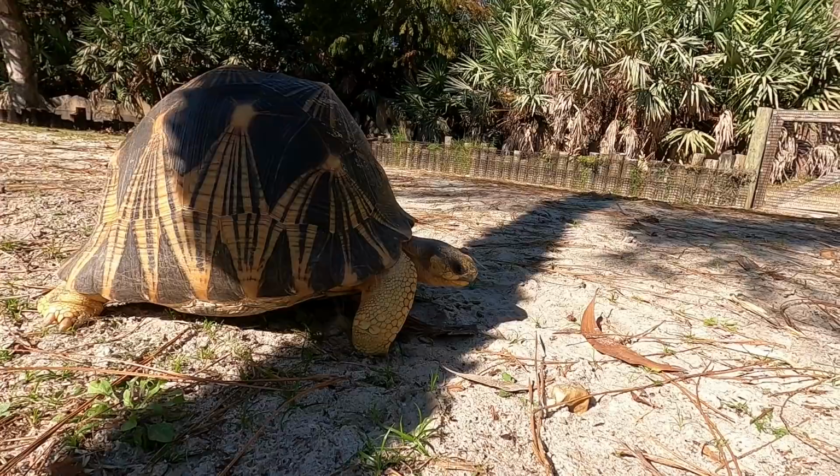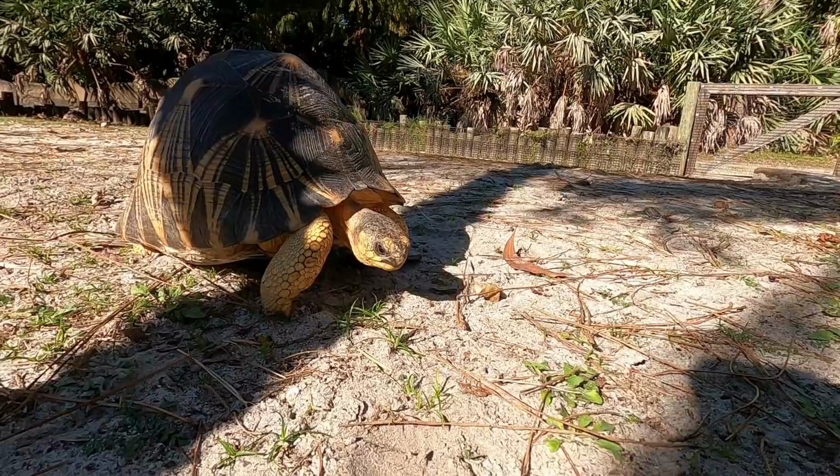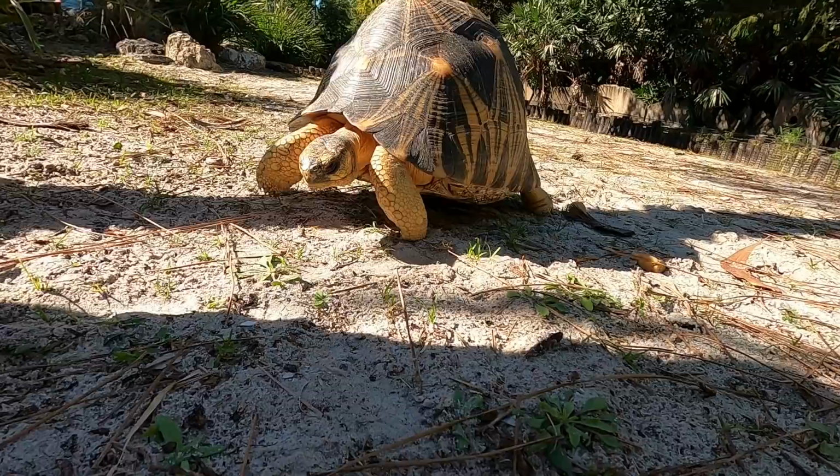Look at this, look at him go. I love them, man. Their little personalities are so cute, and they're just so perfectly designed for their lives. And I love giving them a nice safe life here at Kamp Kenan. Just a beautiful, beautiful tortoise. Here we go. Oh yeah, he's on the trail.